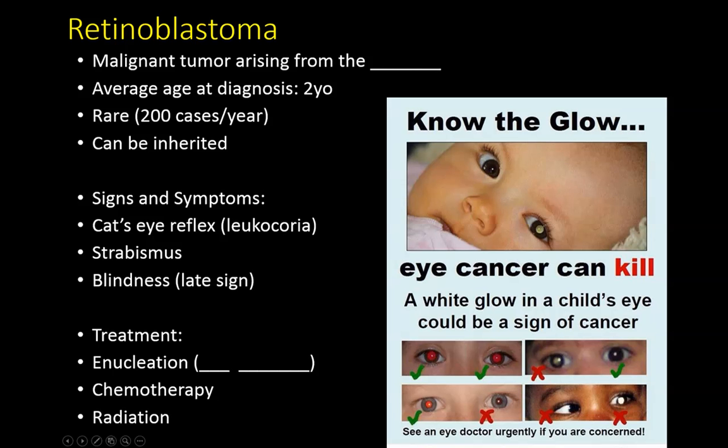Normally, you have the red reflex, where the eye looks red when the light catches it just right. In this picture, you can see that this is normal, the red reflex. At every pediatrician appointment, they should check the eyes and look for the red reflex. When you don't get the red reflex, it's when you worry about retinoblastoma. Other signs are strabismus or blindness, which is a late sign. A lot of times, after a diagnosis of retinoblastoma, parents will look back in pictures and notice that they've had this white look in the eye. So here it is again, you can see.